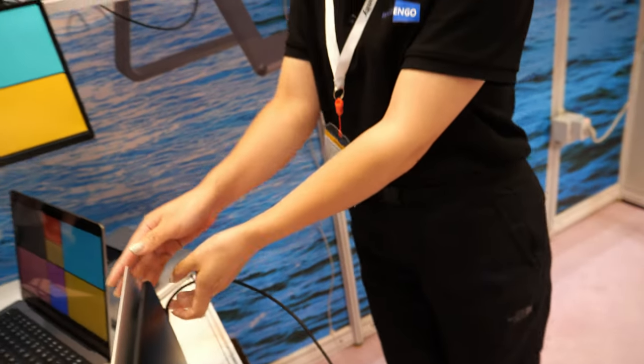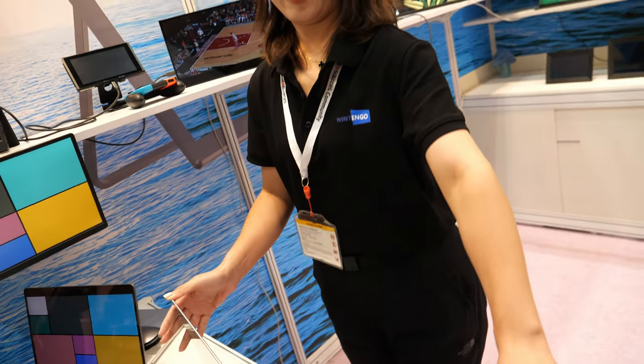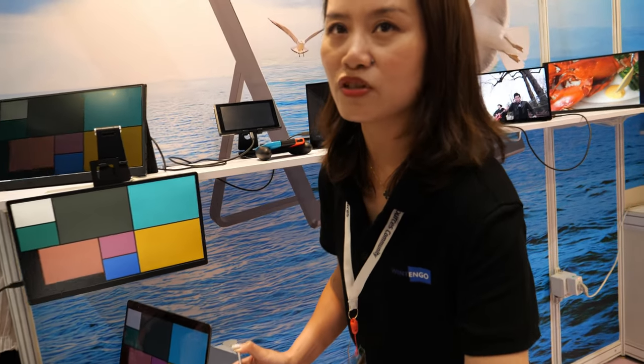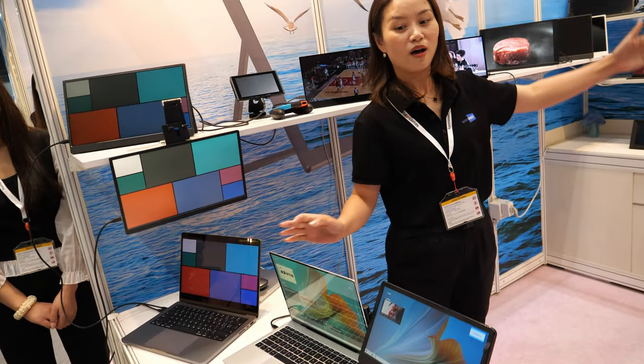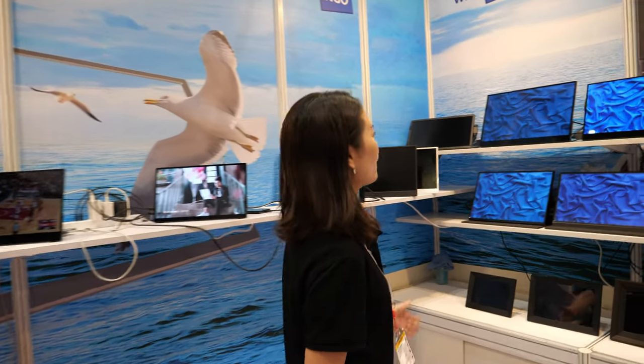Is there a price for this display? Is it 1080p? Full HD. We have two sizes for option, 11.6 and 14-inch. Do you also do 4K? 4K, yes. Not on this one. Which one is your 4K display?